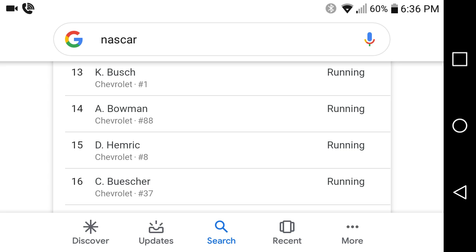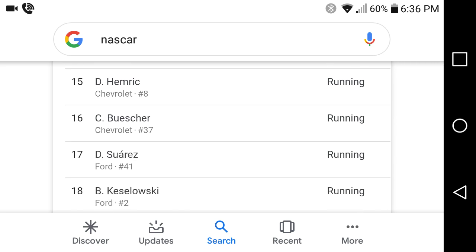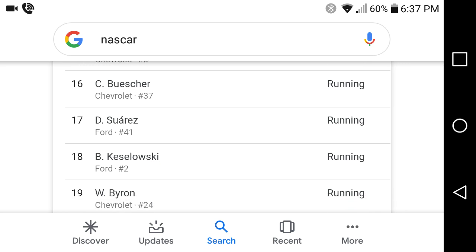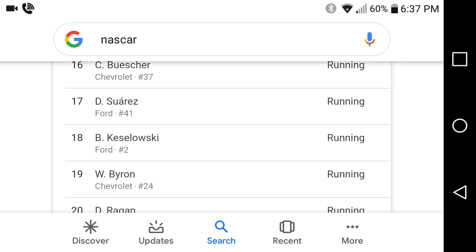Daniel Hemric, the Rookie of the Year contender, top 15 finish, good for his team at Richard Childress Racing. Chris Buescher, a decent enough finish. He was running in the top 10 at the beginning of the race. He qualified really well, so another good burst of momentum for Chris Buescher and that small team in the 37 Chevrolet. So yeah, I'm happy for him. Daniel Suarez had a better day than what his finish shows him, as he finished 17th here.